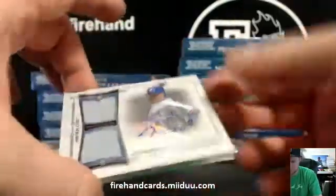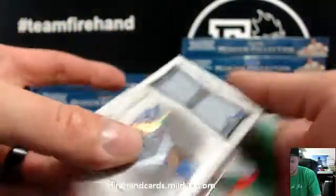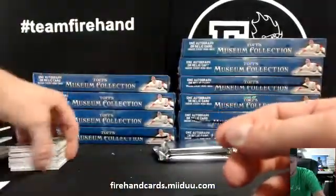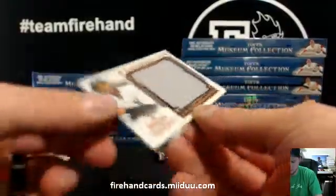Yeah. Levon Hernandez for the Expos, gonna go to the Nationals, Dubloking. Levon Hernandez to 199. Johnny Cueto Green to 199. Reds. Jumbo jersey, CC Sabathia, 34-35 for the Yankees. Hook 'em, Mike. With the Yanks. Tanaka.